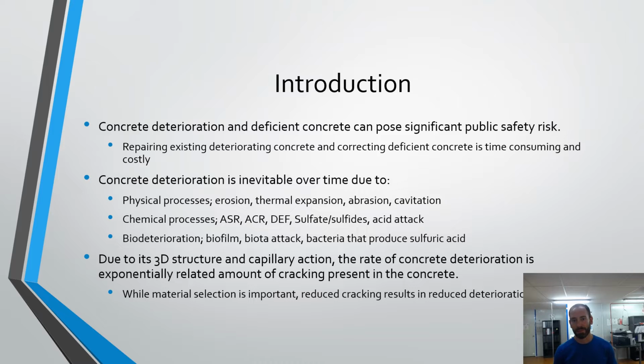It's going to happen. The best way that we know to stop it, or minimize the effects of deterioration, is to actually reduce the intrusion of water and other stuff into the concrete. We don't want intrusion of chemicals into the concrete, which means that we don't want cracks, we don't want holes.